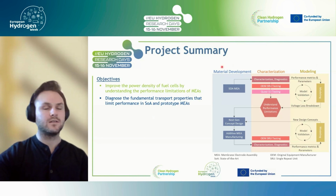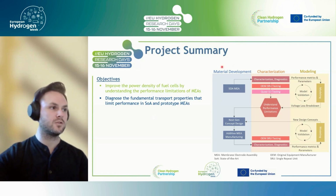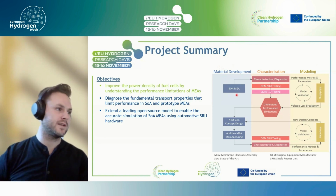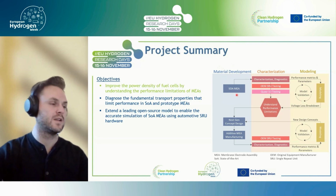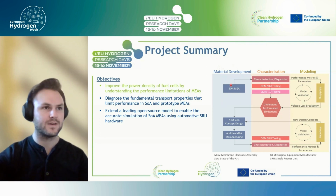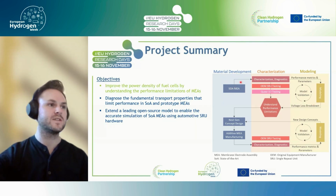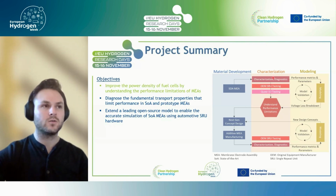And so the first objective of the project is to diagnose fundamental transport properties that limit the performance in state-of-the-art prototype MEAs, and really extending an open source model to enable the accurate simulation of state-of-the-art MEAs using automotive single repeat unit hardware. So that's effectively this first row on this flow chart here, where we received state-of-the-art MEAs from Johnson Matthey. We did a lot of characterization and diagnostics of these materials in order to extract performance metrics and physical parameters that we fed to this model.